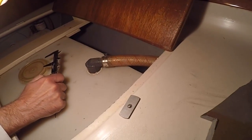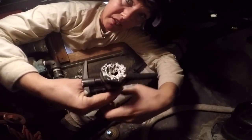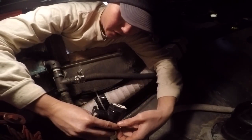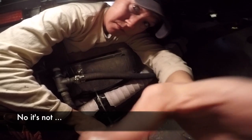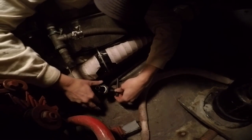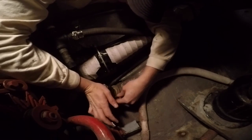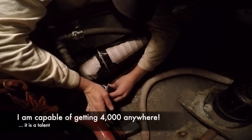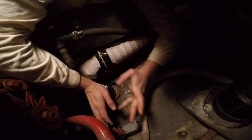Now let's move on to the engine room and our raw water seacock. 4000 is our friend. Oh man, I forgot there was 4,000 on the top. Can I get a rag, please?